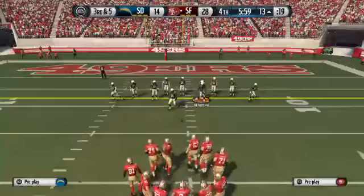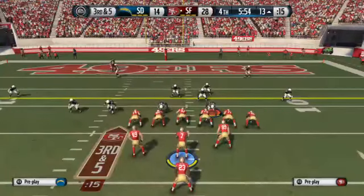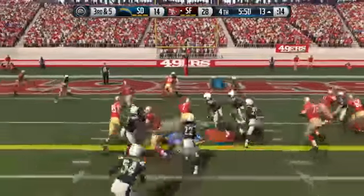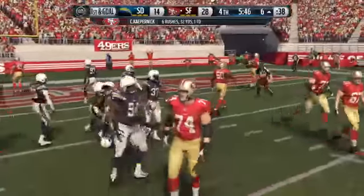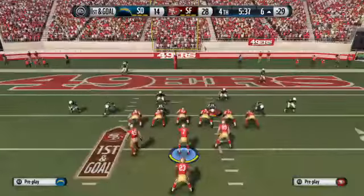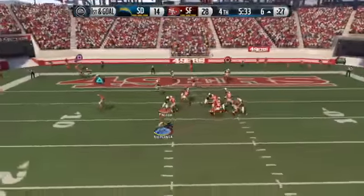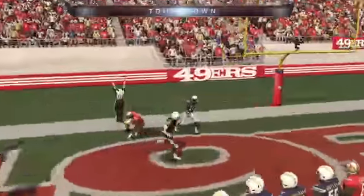Third and five coming up. For this play, they'll go with two tight ends. Trying to fight through right up the middle of the field. No time to waste. They hurry to the line. First and goal. Kaepernick now on the move. What a catch. Touchdown.